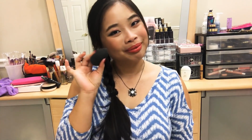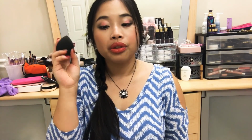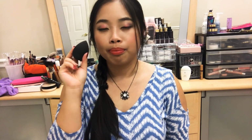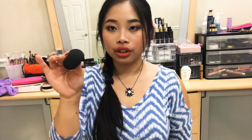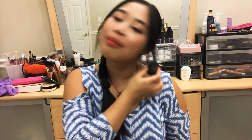Most of the time I use my fingers to apply my primer, but sometimes I will still use my beauty blender. Since now there are a lot of beauty blender wannabes out there, I still think Beauty Blender is the best on the market. A lot of other brands want to replicate what it can do, but the consistency is just different. It's a lot softer, expands a lot more, and just blends in a lot better.